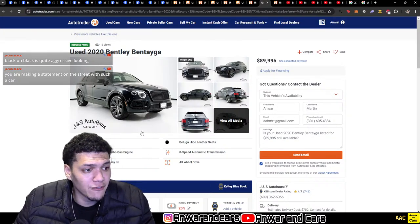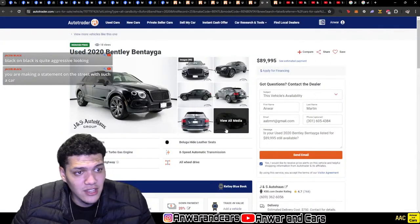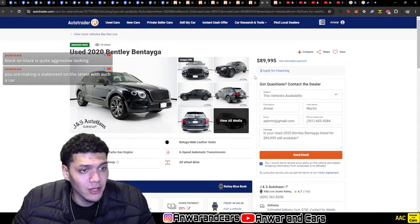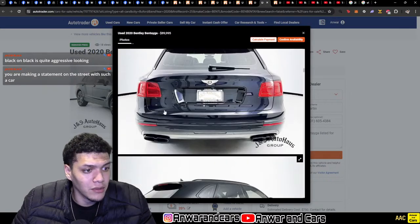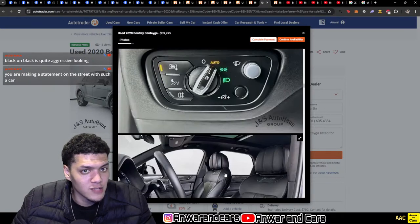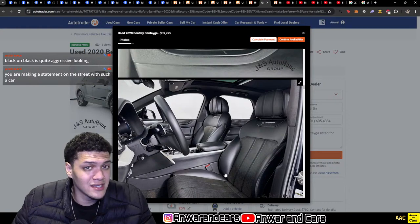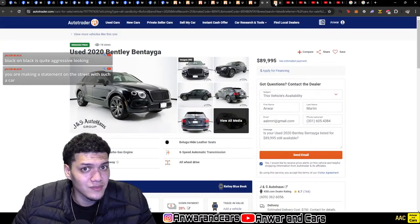So 90 grand for this one, 60,000 miles. I get it, it's a good spec, but for 60,000 miles, 90 grand is way too much. I get it's a 2020 as well. So I'd be close to this. I'd be at 85 grand for this 2020 all black Bentayga, but it's technically like a blue, but it's very nice. Again, this is the V8, so not as prestigious and as smooth as the W12, but I'd say it's about 90% of the way there, honestly.